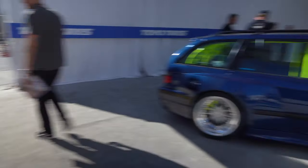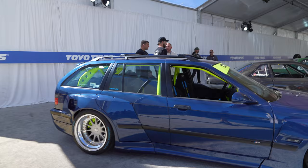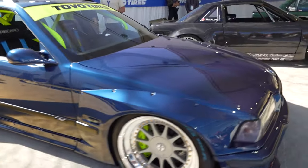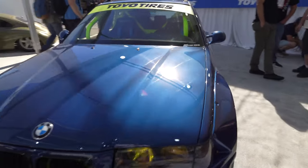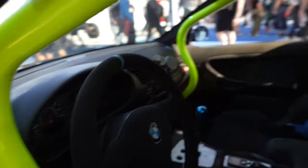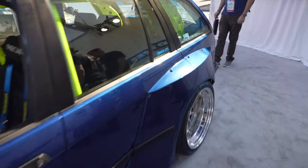Okay, moving on. We got a BMW wagon. Too bad they didn't pop the hood. You know, I can't see what's underneath it. Wow, it ended up being a blessing for our BMW fans. Let's see what's on the back end.